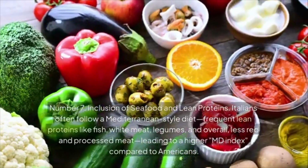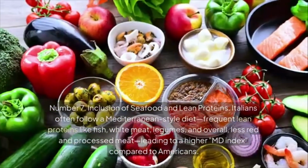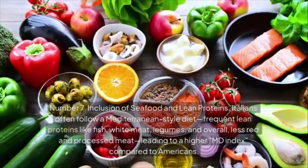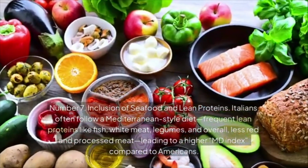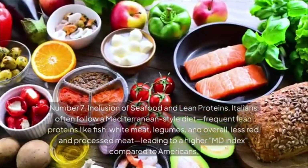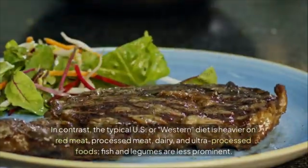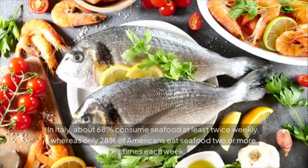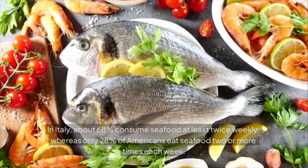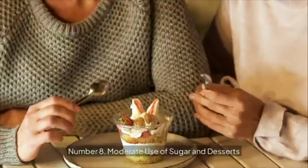Number 7. Inclusion of seafood and lean proteins. Italians often follow a Mediterranean-style diet. Frequent lean proteins like fish, white meat, legumes, and overall, less red and processed meat, leading to a higher MD index compared to Americans. In contrast, the typical US or Western diet is heavier on red meat, processed meat, dairy, and ultra-processed foods. Fish and legumes are less prominent. In Italy, about 68% consume seafood at least twice weekly, whereas only 28% of Americans eat seafood 2 or more times each week.